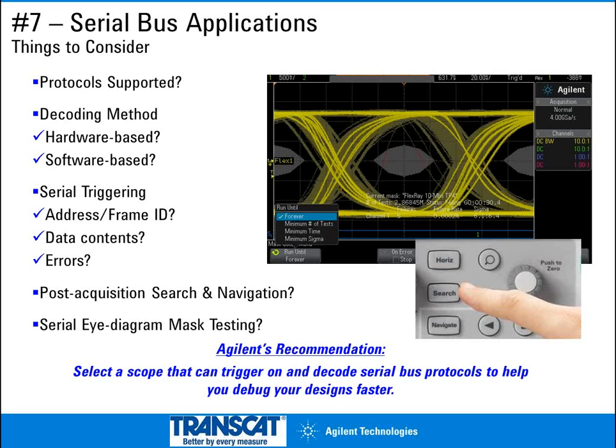Software-based decoding that's done in post-processing can be slow, especially when using deep memory or while decoding multiple buses at the same time. It can also slow down the waveform update rate of the scope, making it difficult to capture infrequent glitches or, more importantly, errors on the bus.